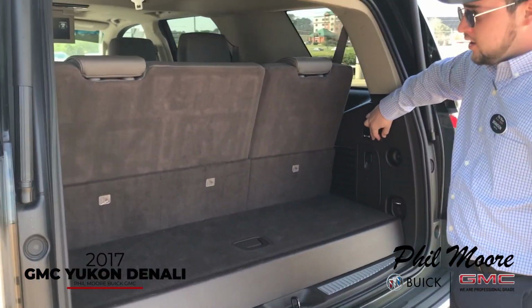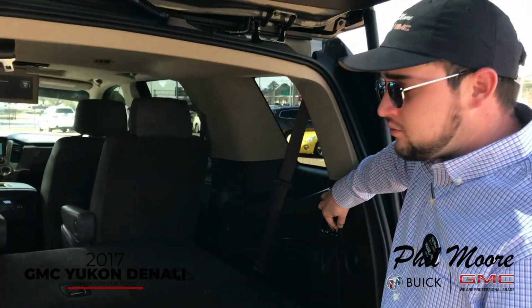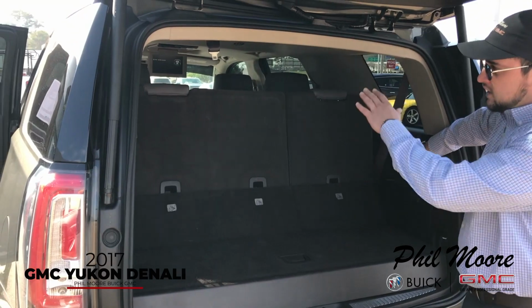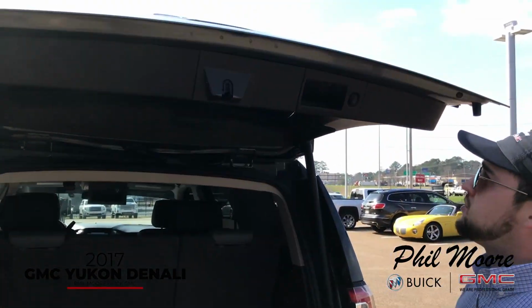So you simply come right here, and you can let your rear seats up and down. You can also collapse the middle row seats electrically. Your power lift gate is electric as well. Just press this button, it closes right up.